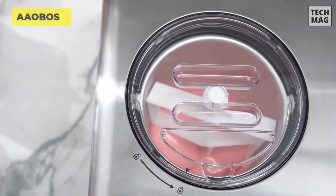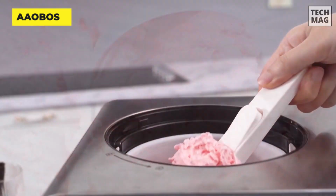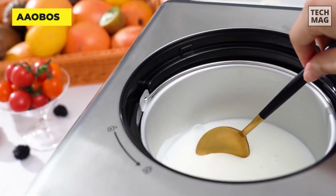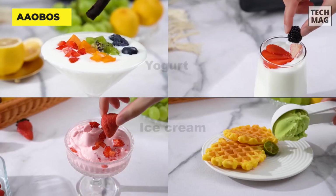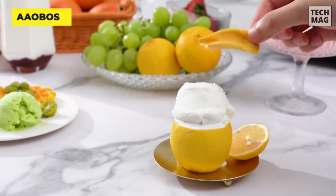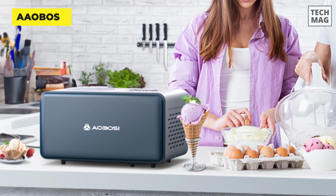your dessert cravings. The 1.6 quart capacity is perfect for family-sized batches, while the long-lasting cooling function keeps your creations at the ideal temperature until you're ready to serve. The LCD digital display and timer add precision and convenience, letting you customize the texture and flavor of your desserts with ease. Built with durable stainless steel, this machine combines style and functionality, and its sleek design ensures it's as easy to clean as it is to use. Whether you're making a rich frozen yogurt or experimenting with new flavors, the AAOBOSI delivers consistent, creamy results every time. Users love its larger capacity and efficient performance, making it perfect for entertaining or family dessert nights.